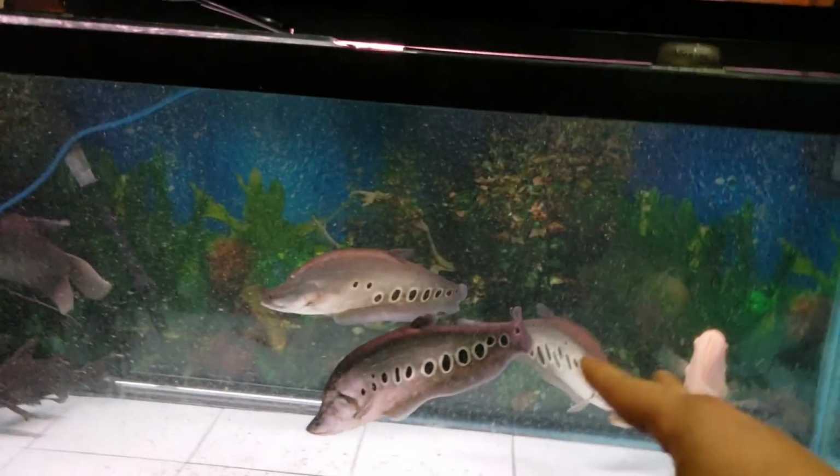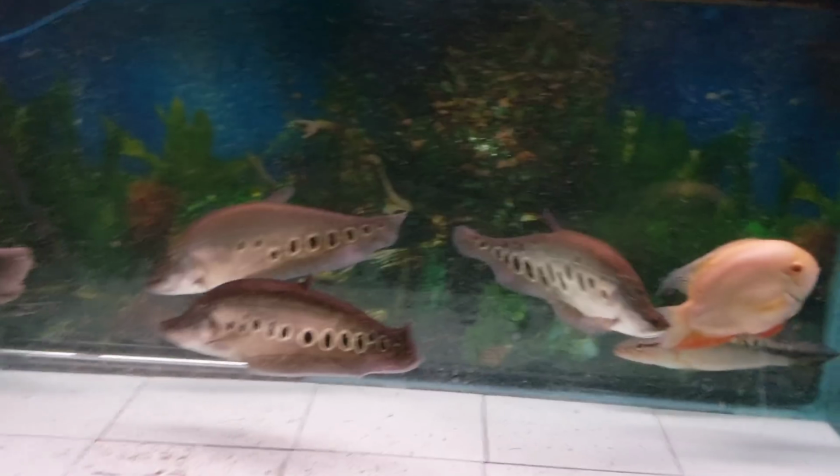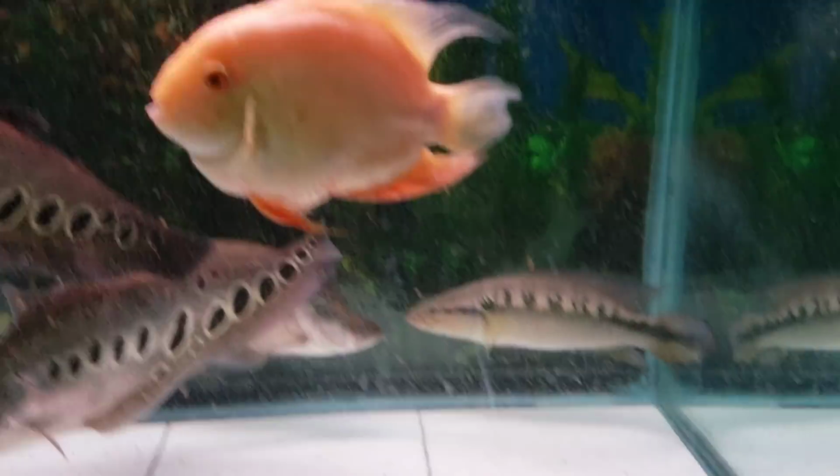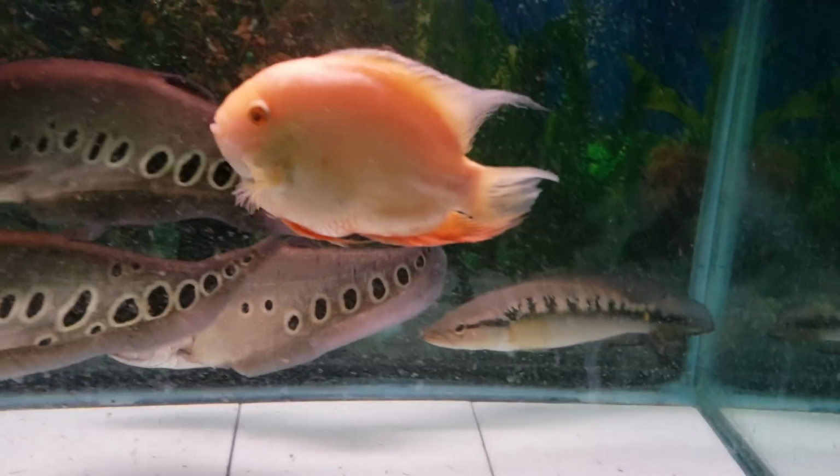And then the 3 clown knives will jump up to the 750. This Severum's going to bump over to the 1,000 gallon along with his giant gourami friend. The pike cichlid's going to go out to the cichlid tank, of course.